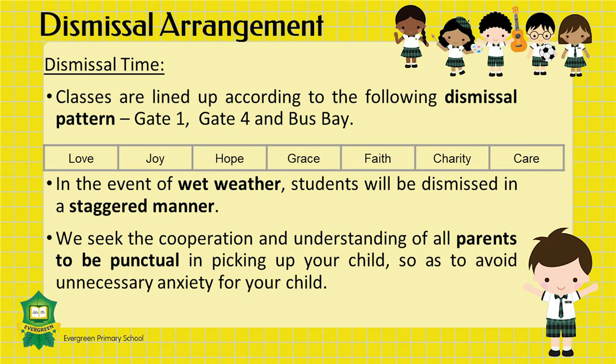This will be the dismissal arrangements. The classes will be lined up according to the following dismissal pattern, and they will be brought to gate 1, gate 4 and bus bay. In the event of wet weather, students will be dismissed in a staggered manner. We seek your cooperation and understanding that you'll be punctual in picking up your child so as to avoid unnecessary anxiety for your child.